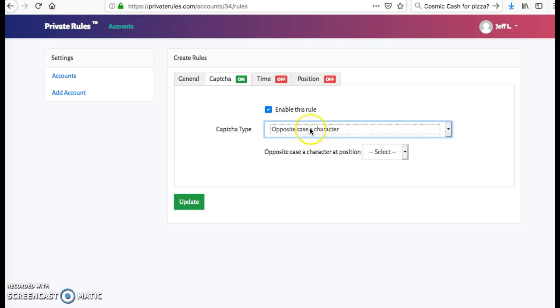This third one is a very easy one. The opposite case. Use the opposite case of a character. That means if I see a capital L, I can turn it to lowercase l and choose which position I do that at: 1, 2, 3, 4, or 5. So if I say 5, that means when I log in, whatever character is in position 5 in that CAPTCHA string, I make a deliberate error by changing the case. If it's a lowercase h, I enter uppercase H in position 5. And that subtle error authenticates that, hey, it's really me, I'm following the rule.